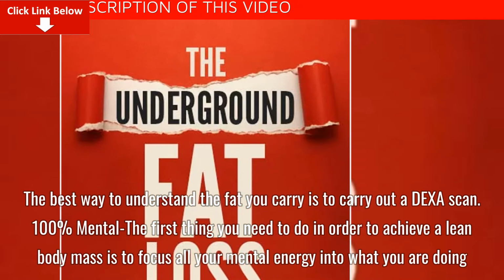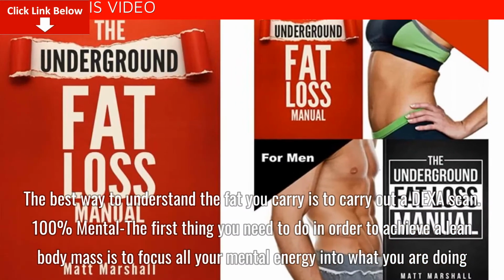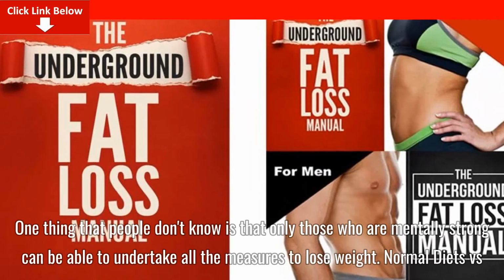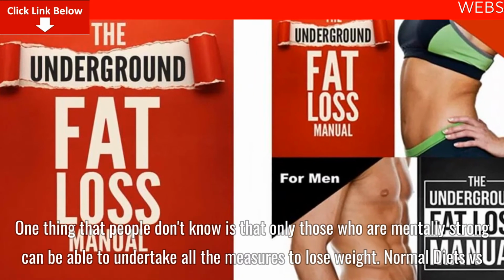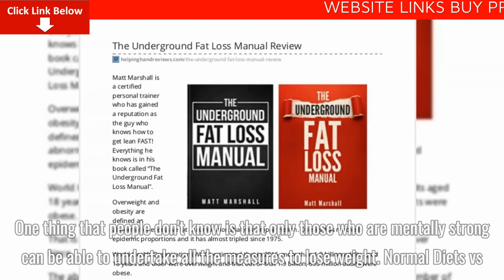100% mental. The first thing you need to do in order to achieve a lean body mass is to focus all your mental energy into what you are doing. One thing that people don't know is that only those who are mentally strong can be able to undertake all the measures to lose weight.